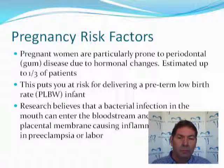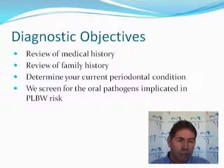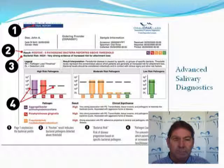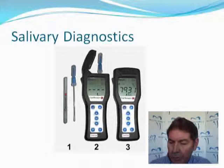That is well documented. And so the research believes that the bacterial infection in the mouth can enter the bloodstream and cross the placental barrier, causing inflammation and preeclampsia or labor. And the bacteria is PG. We talked about PG over and over again. So we want to go through your history, determine what your current periodontal condition is, and screen for the pathogens implicated in this risk. These are advanced salivary diagnostics, the oral DNA tests that we can do. Salivary diagnostics, this is a completely different thing.